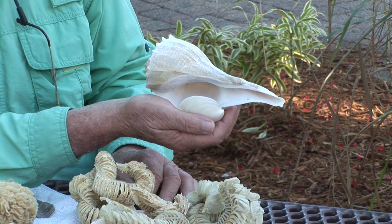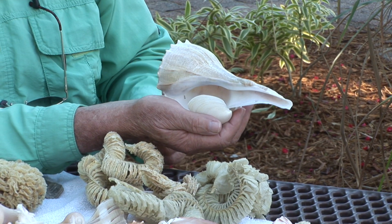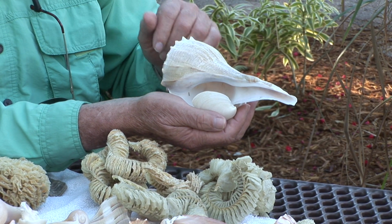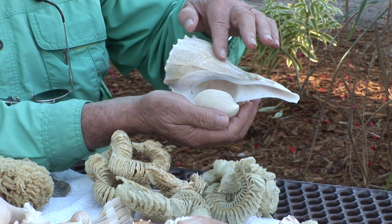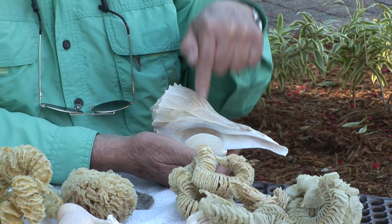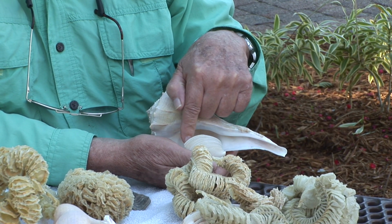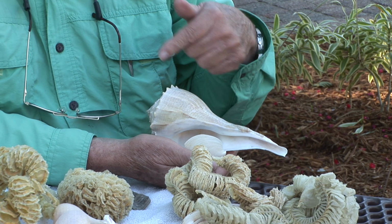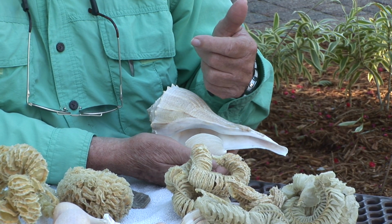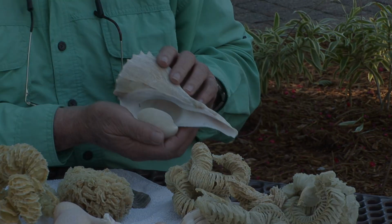After a length of time, maybe 20 minutes or so, the shell will be accessed through the opening. Out of the mouth comes a clear tube called a proboscis that will probe into the meat of the clam. And out of the proboscis, very often a set of teeth will appear. It will rasp the meat up into little bits and pieces and draw those little pieces up through the proboscis into the gullet, and that's how it gains its source of food.